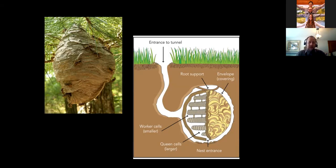By tending to the next round of eggs, later workers will expand the nest. They'll forage, they'll defend the colony, they'll care for the queen and larvae. Because larvae are fed meat, while adults eat mainly fruits, nectar, and sap, as the summer goes on and colonies get bigger, more and more yellow jackets are out foraging for food to either eat it themselves or to bring back to the nests.